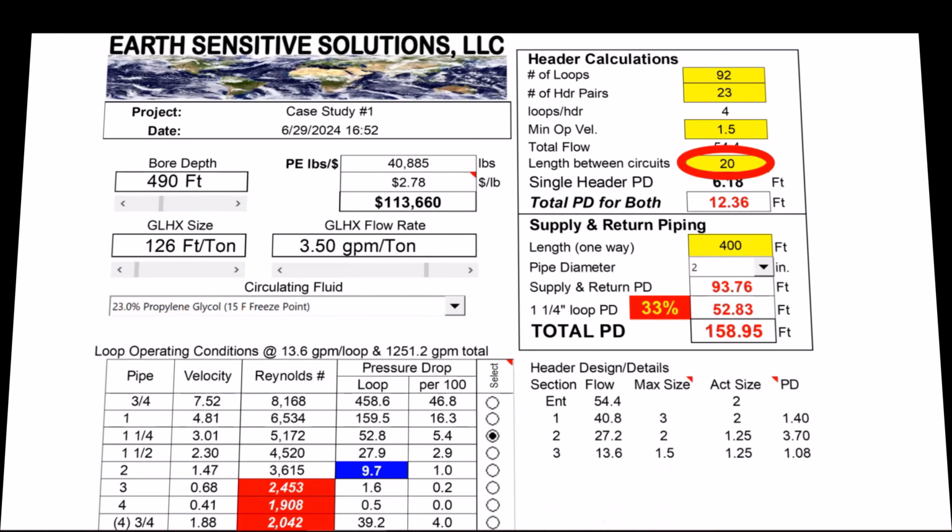20 feet is pretty typical. We then enter the length one way to the worst case group. So we're out 400 feet away, and we've got 2-inch pipe headed out to that group.